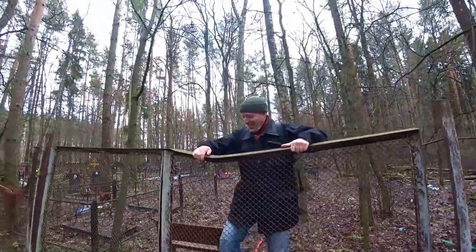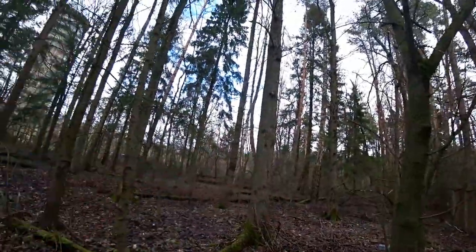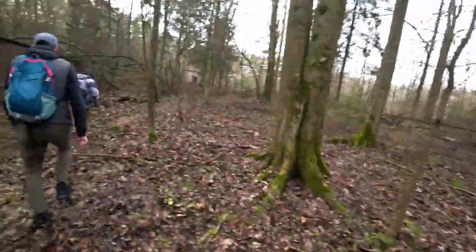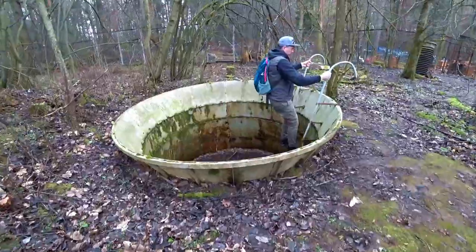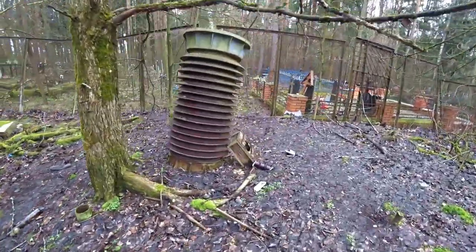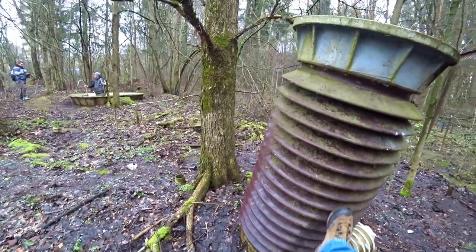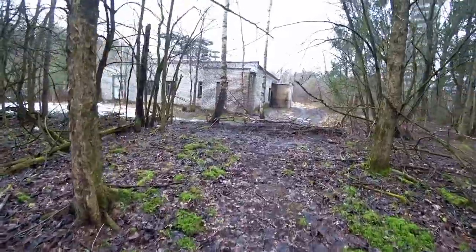Lars going inside. Hop. Security over there. This is gonna be super cool. We have a cemetery in there. Here we have some spare parts. Big guy, quite a big guy. This is gonna be awesome.